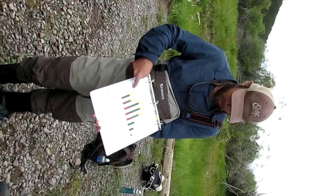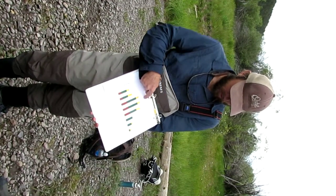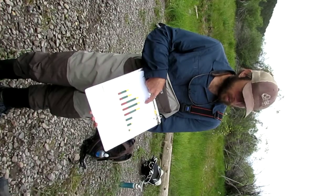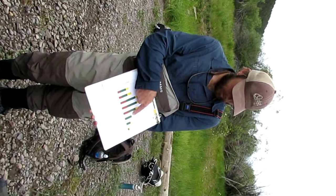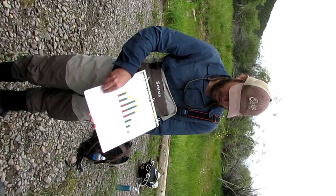Not only just the EPT index, but specifically at this site, you lose the red and the yellow, the mayflies and the caddisflies just totally disappear, and moving downstream just gets worse. So that's one indices that we'll use.